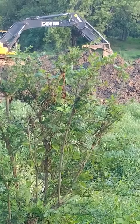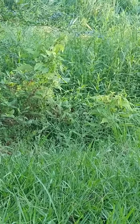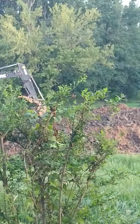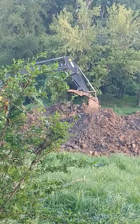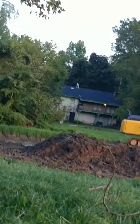What is he doing? That's weird. He got a little dirt. What's he doing? Am I holding it where y'all can see it? I'm trying to figure out what he's doing. I think he's pushing dirt instead of digging it. Let's see better over here. Oh, he's rolling. That's what he's doing. He's moving.